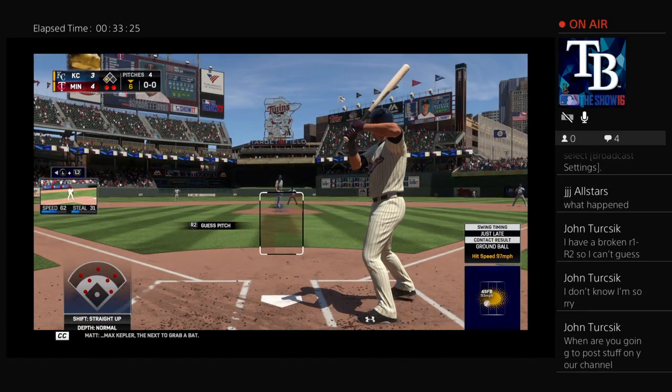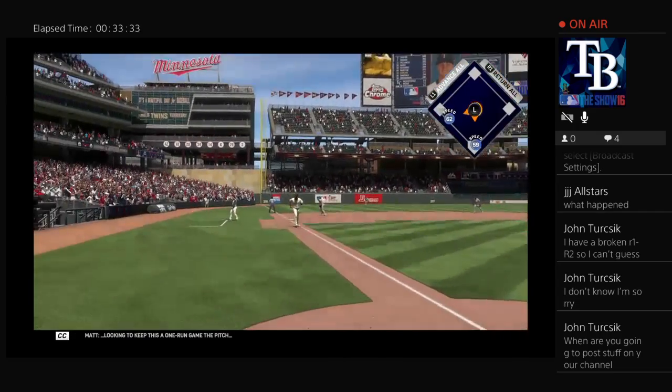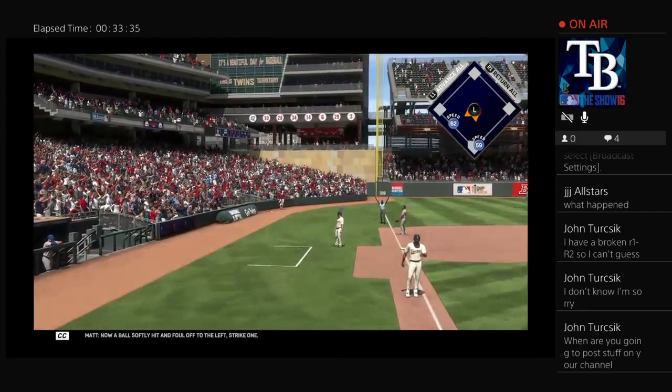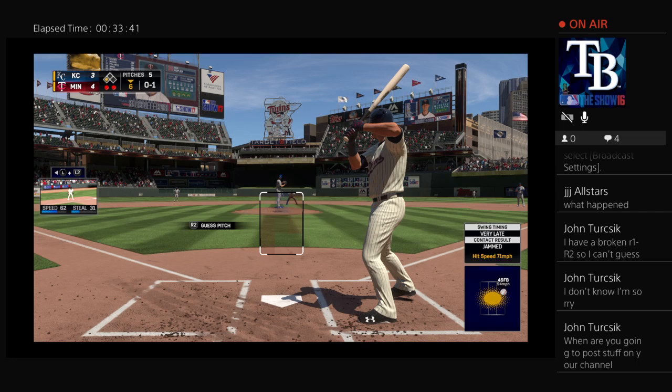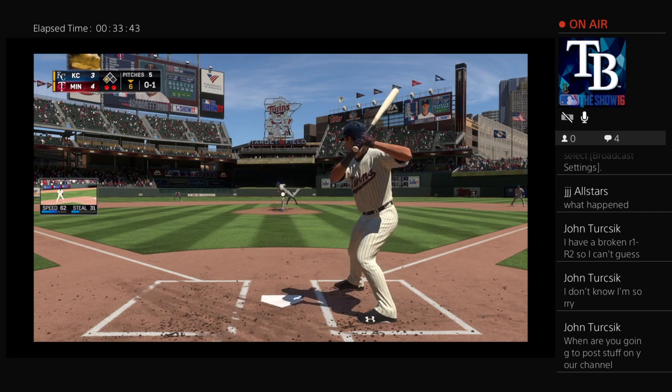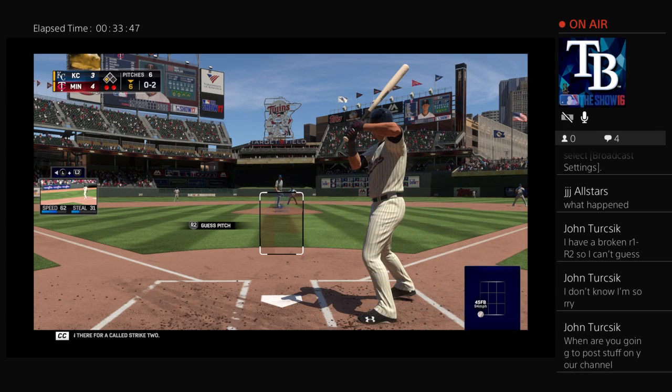Max Kepler the next to grab a bat. He'll try to bring in that second run of the inning from third with 2 down. Looking to keep this a 1-run game. The pitch. Now a ball softly hit and foul off to the left. Strike one. And a half swing here, but this is in there for a called strike two.